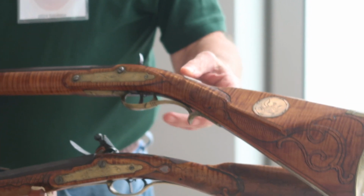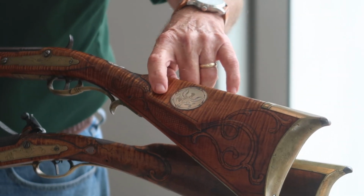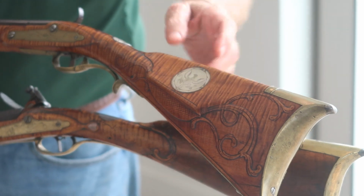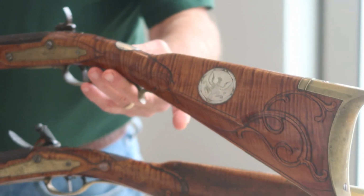His metalwork, his engraving was expert on the inlays, like the cheek piece inlay with the typical American eagle and the shield on the cheek piece. Excellent engraver. If anything, I would say his metalworking skills exceeded his expert quality on his carving and woodwork skills.